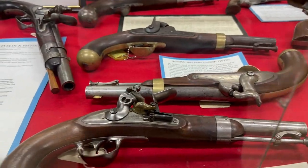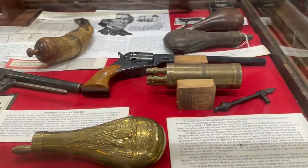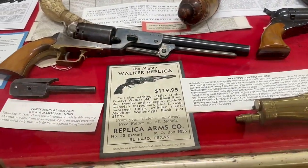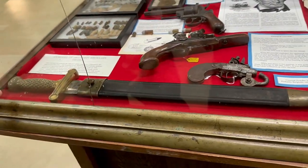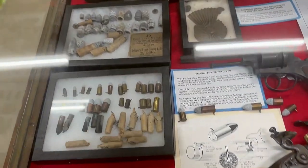This is so cool. I'd rather have a new one though, because you can shoot it. When they get old like that, you get a little scared that it might blow up on you. Oh look, this is beautiful. I've had two friends in my life whose parents passed down a sword like this, and they had it at their house. It was always fun. Oh, this is so cool.